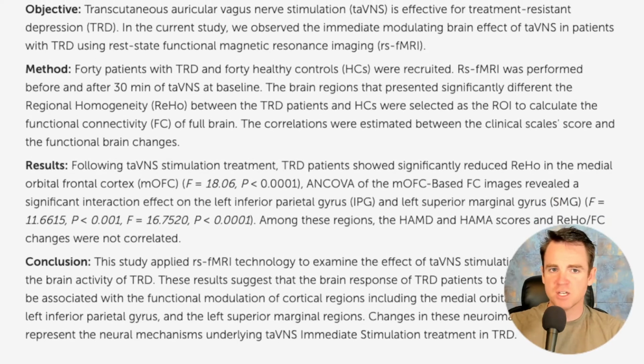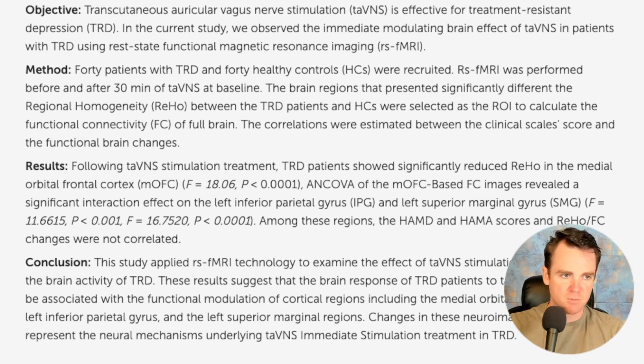So the objective was essentially to stimulate the vagus nerve. So objective, transcutaneous auricular vagus nerve stimulation.